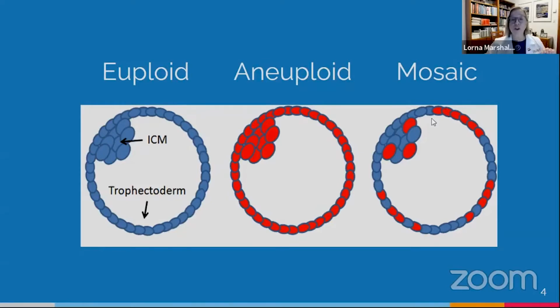And so the mixture could be that the cells are normal in the inner cell mass, which is the portion that becomes the baby, and abnormal in the trophectoderm, which becomes the placenta, or the normal and abnormal cells could be scattered throughout the embryo. So this is the bane of our existence, right? This is so difficult for us because when we're testing embryos, we want a normal or abnormal result. We don't want anything in between.